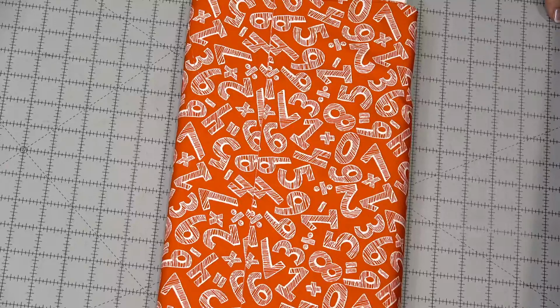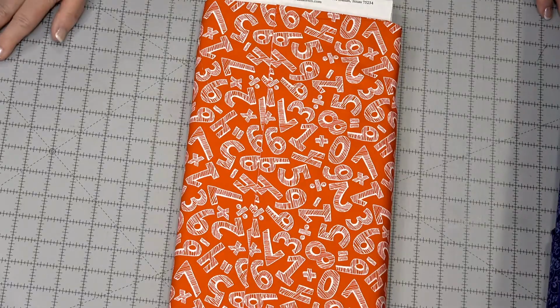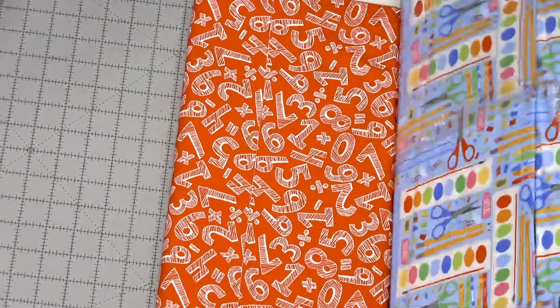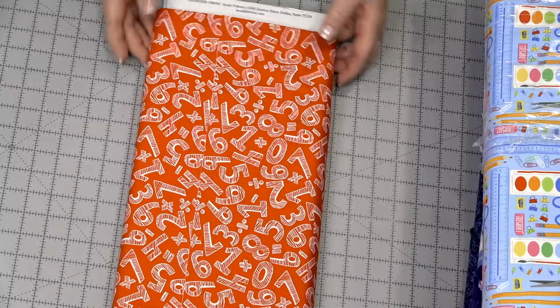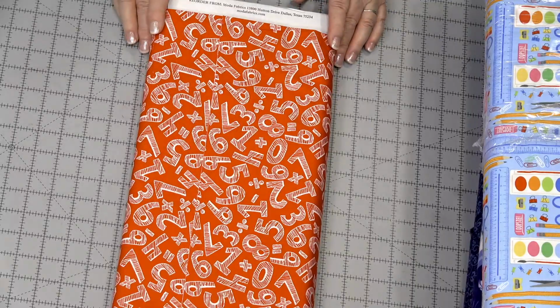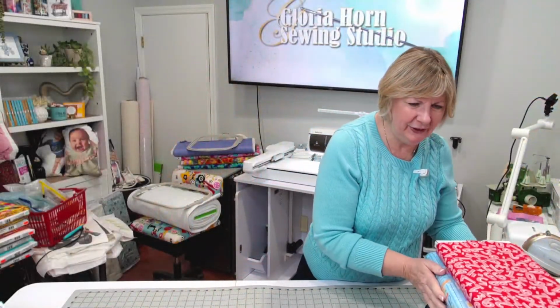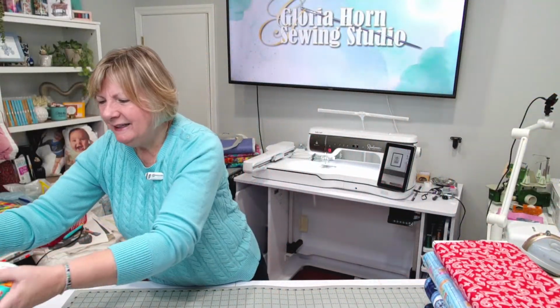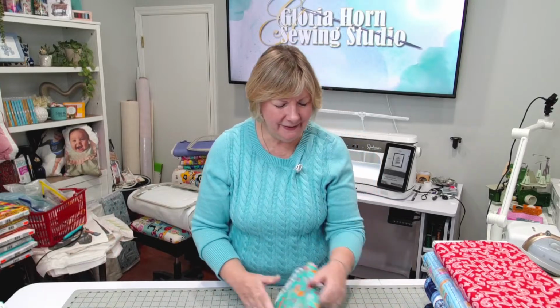So there's the next one. This is from the back to school line from Moda. And this one's a red background with white numbers. And it's meant to go with this one there. So really cute. You'll have a million things to do with this one. And it's only $6.88 a yard. I know we're crazy, but by you guys buying this, it gives me money to get the next fabric.